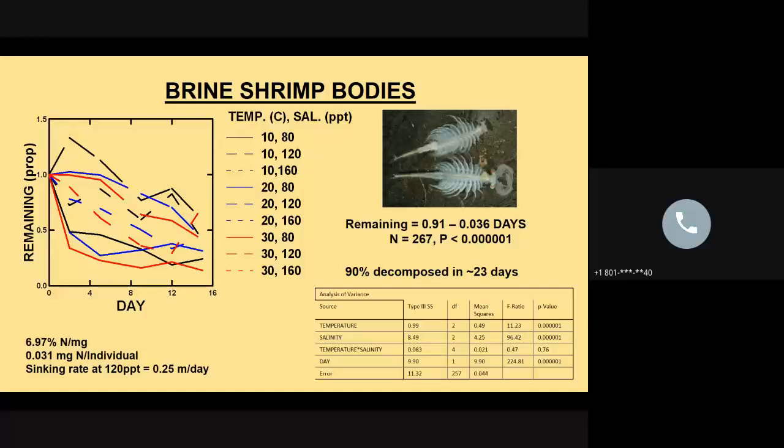Because it is so fast. Harry, one other question, please. I would assume that brine shrimp bodies, as well as the pellets, can be deposited in the sediment later. Does that happen to the pellets? Or is their density such that they can penetrate? I don't know. But at 87 meters per day, that's pretty high density. It's an interesting question to see.